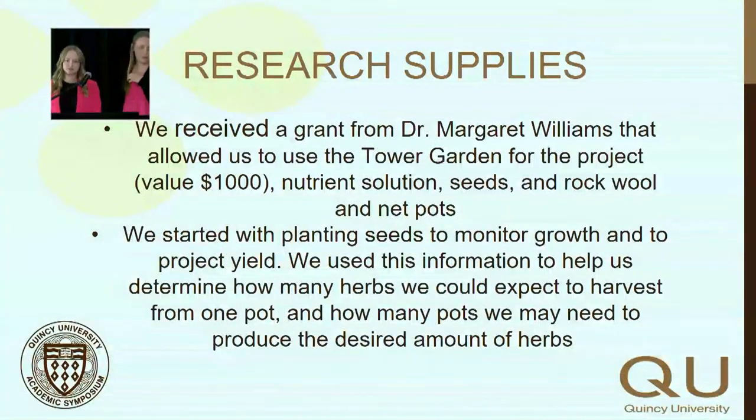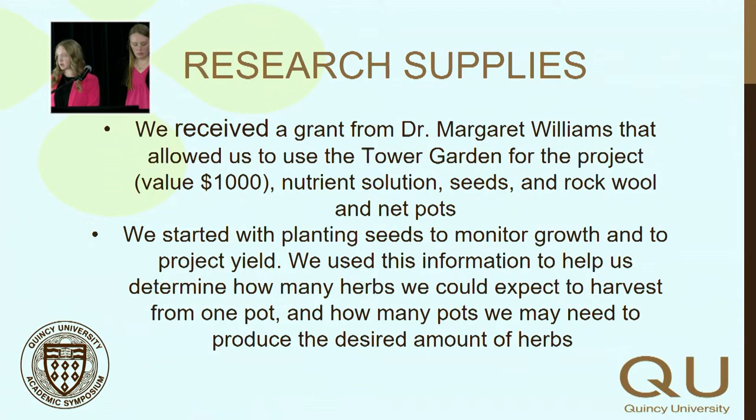We needed many research supplies for this large project. A lot of those were donated by Dr. Margaret Williams. One of those that she donated was our grant for the Tower Garden. She's letting us borrow hers for the time being, which was a value of $1,000. She also donated us many nutrient solutions, seeds, rock wool, and net pots.